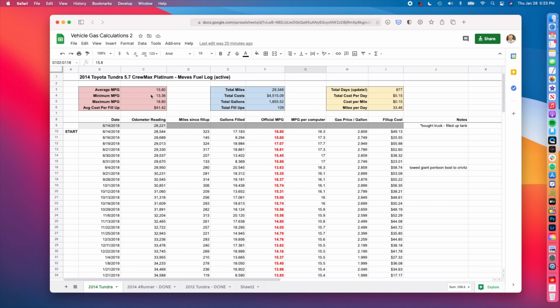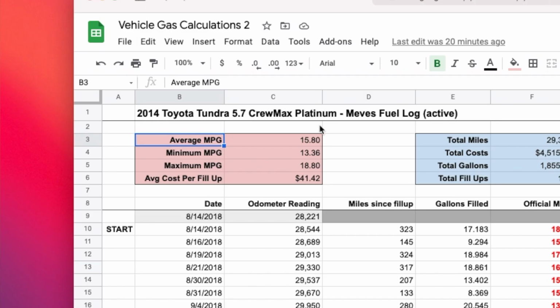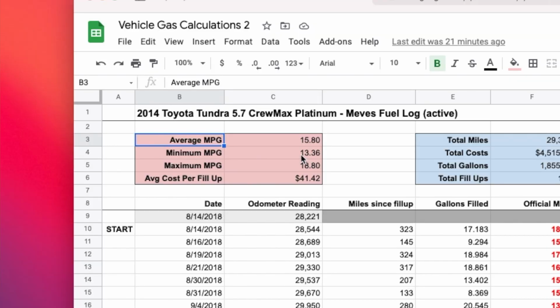If we go to the top, I have other formulas rocking and rolling. So average MPGs of all fill-ups I've ever done has been 15.8, matching the computer exactly. I also have a formula running through all of my fill-ups and finding what is the minimum and the maximum MPGs. So I said earlier, the truck gets 13 city, 17 highway, which pretty much correlates with what I'm getting. So the minimum, the worst I've ever done is 13.36 miles to the gallon. And the best I've ever done was 18.8.